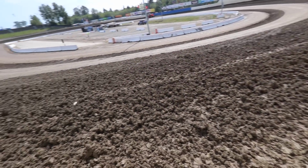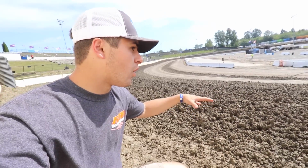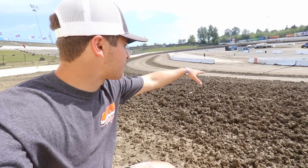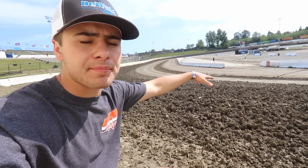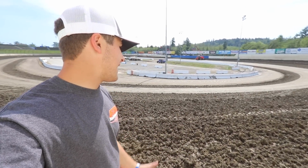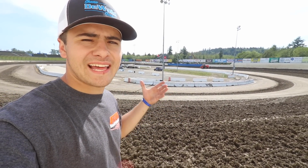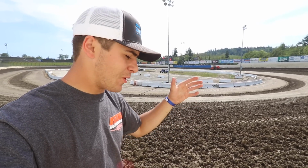So here's a look at the racing surface. It's pretty wet all the way up top here, and then it's a little bit drier in the middle. There's that lane of hard pack, and then they also turned up the bottom. I think as a driver, all we can ask for is multiple lanes of racing throughout the night. You know, a surface that stays fast throughout qualifying, so the guy that goes out first and the guy that goes out last has an equal opportunity to lay down a good time.